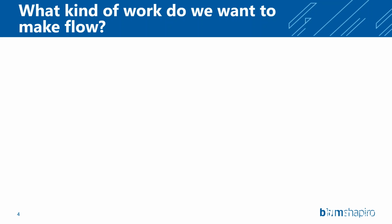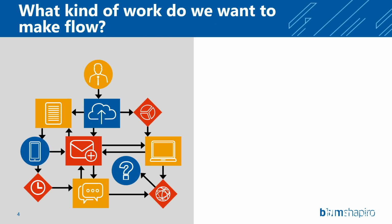tools work. So to give you a sense of what we mean when we talk about workflow, there's really a couple different kinds of workflows, and we like to think of them as big workflows and small workflows. On the left here is a good example of a big workflow. What I mean by that is it looks complex. It is complex. There's a lot of moving parts. There's a lot of people involved, a lot of systems involved.